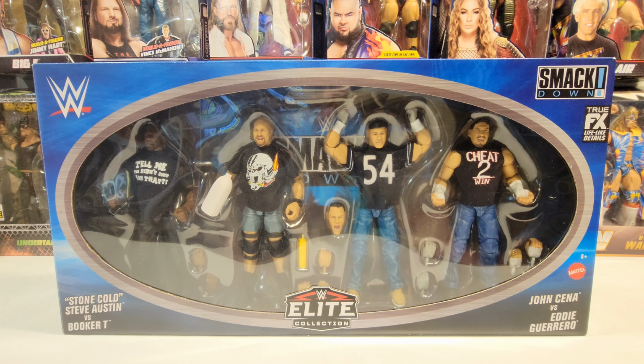Of course, this whole package is encapsulating the SmackDown brand. So, both of these iconic matches, and all of these superstars, were on SmackDown at the time. But guys, we're going to do it as we always do. We're going to go over the packaging. We're going to go front and back. We're going to go side to side. We're going to pull all four figures out of the package and take them for a ride. You already know what it is, guys, so let's break it right down and jump into it.